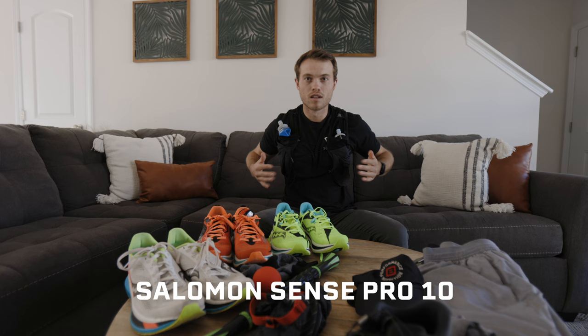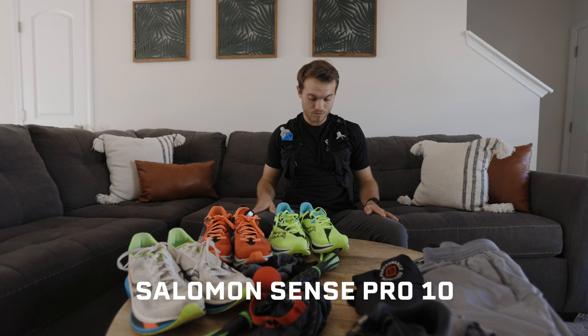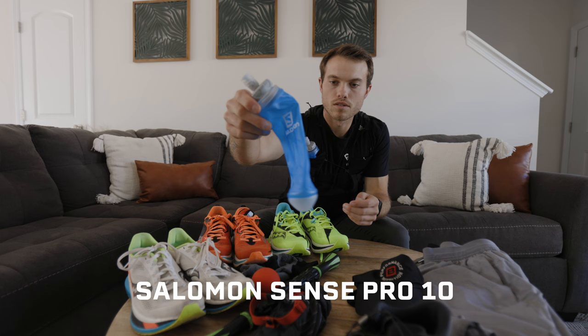Boom, it's skin tight, but you don't even really know that it's on, especially when you're running. You would imagine that things are bouncing around, but it's a great fit. It comes with 2 of these soft collapsible flasks. I believe these are like 16 ounces or so. I love this vest. Can't recommend it enough.